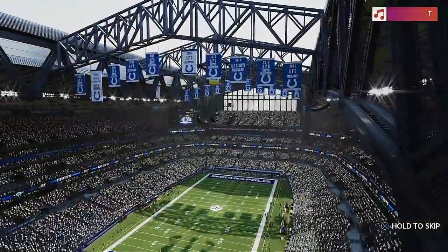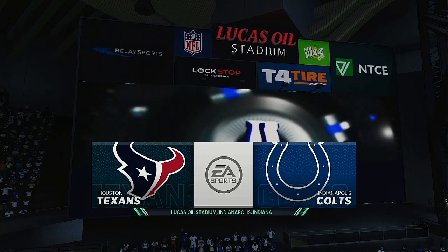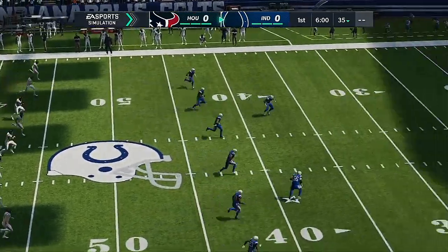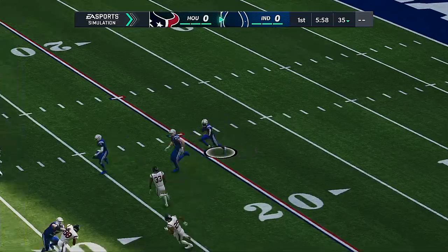EA Sports coverage of the National Football League is on the air. Just as we were ready for air, it was the Colts emerging from the locker room to great fanfare here in Indy. They're ready to go as the Colts get set to match up with the Houston Texans.